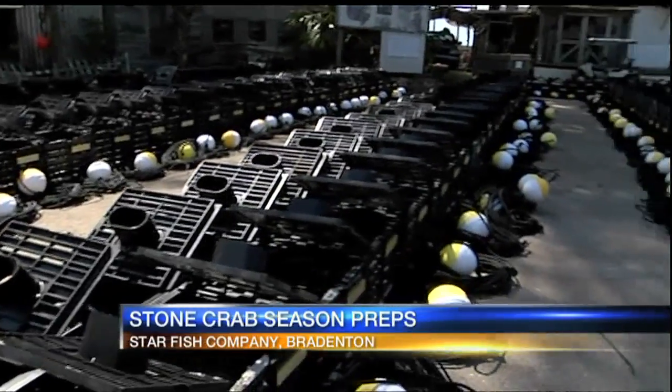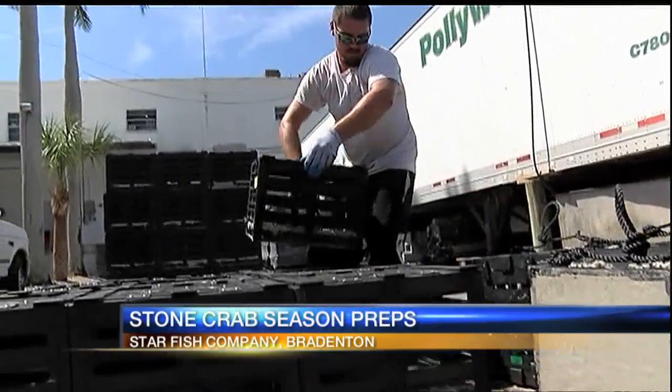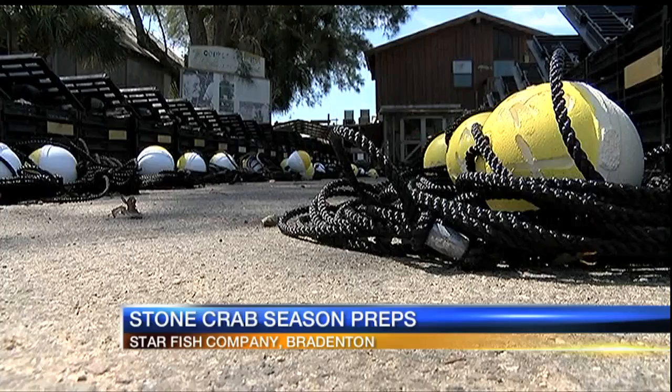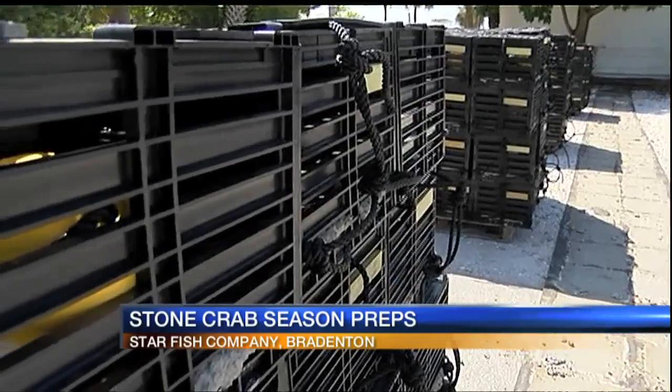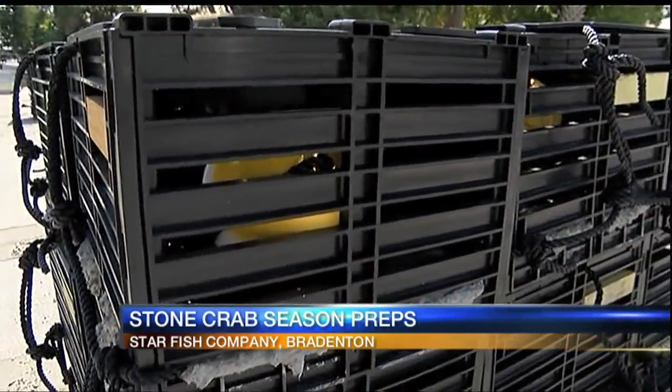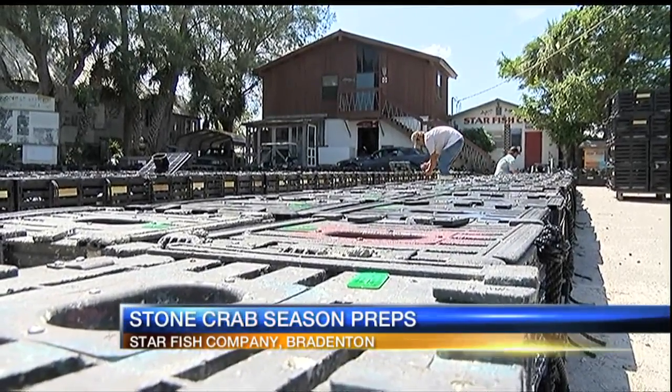We're still about a month away from the start of the stone crab season, but one local company is already getting ready. The Starfish Company in Bradenton is preparing its traps for the upcoming season. State law prohibits traps from being placed in the water more than 10 days before the season begins. Once those traps are in the water, they cannot be tended to until the start of the season. Stone crab season begins October 15th and it runs until mid-May.